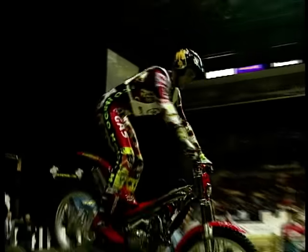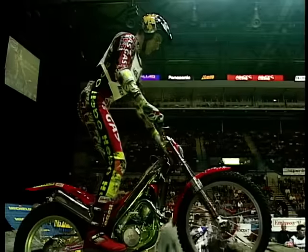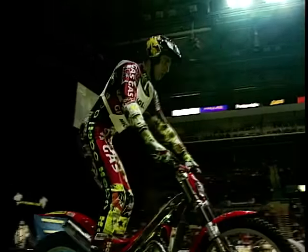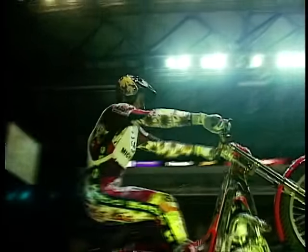And so it's into the final. Four riders left to compete: Dougie Lampkin, Graham Jarvis, Marc Colomé and first up, Steve Colley. Section 1 was the sleepers, which nobody managed to clear.